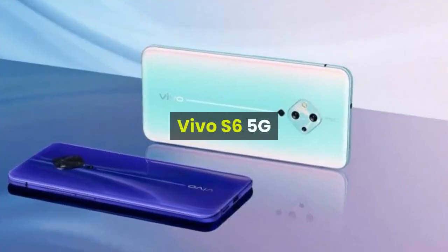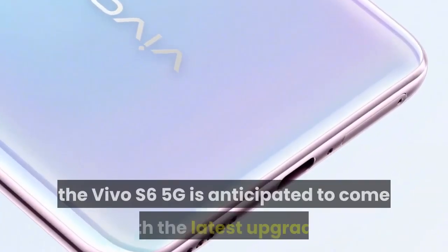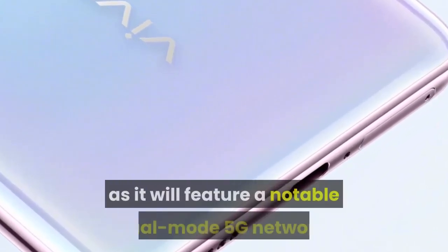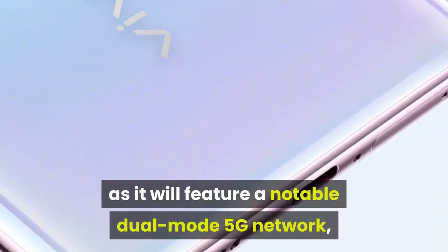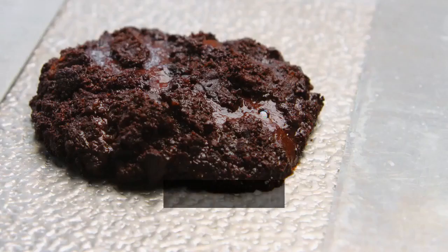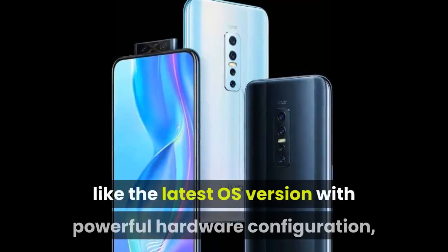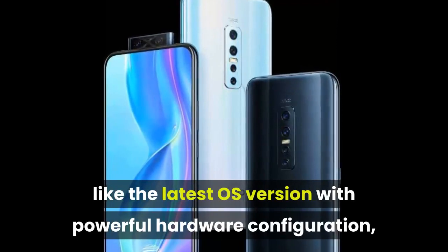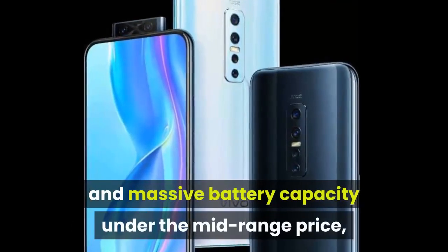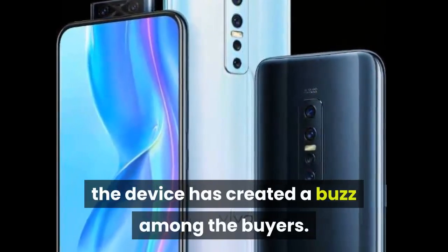Vivo S6 5G. Expected to be the successor of S5, the Vivo S6 5G is anticipated to come with the latest upgrades as it will feature a notable dual-mode 5G network, which will support both SA and NSA networks. Speculated to carry almost every latest feature of the smartphone like the latest OS version with powerful hardware configuration, huge inbuilt storage space and massive battery capacity under the mid-range price, the device has created a buzz among the buyers.